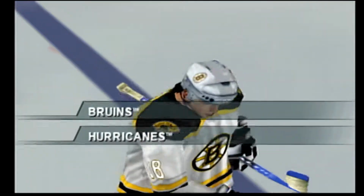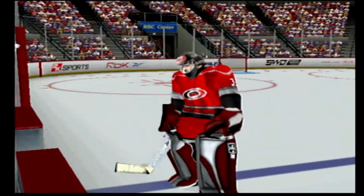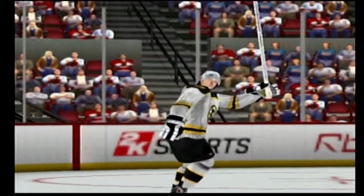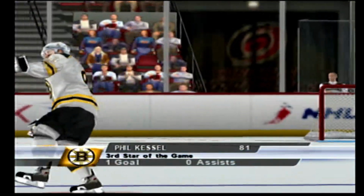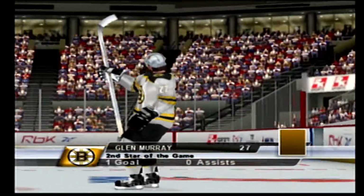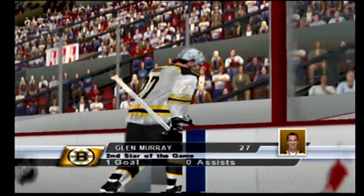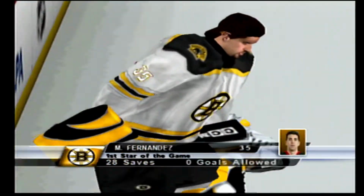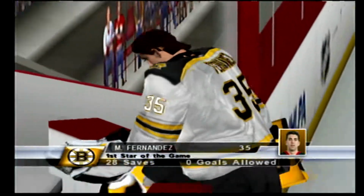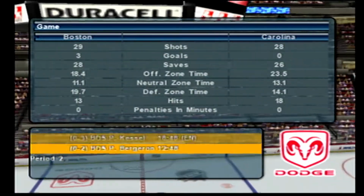The buzzer sound signifying the end of the game with the score 3-0. The second star of the game, number 27, Murray. Number 35, Fernandez. And now, brought to you by Dodge, it's time for a post-game report.